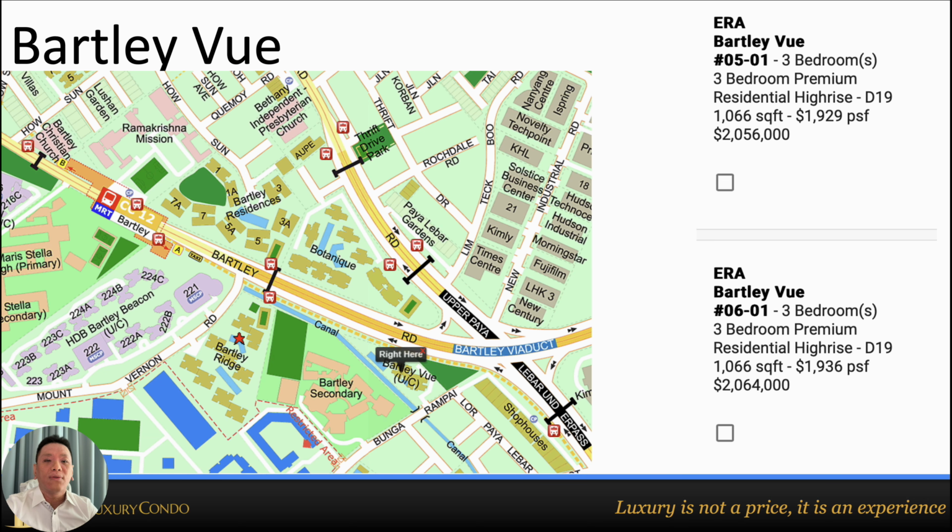So if we look at this over here, you can see that Bartley Vue is 3 minutes walk to the MRT station. And if we look at what is remaining in the 3-bedroom, you'll see that the price is close to 2 million, and the PSF is definitely below 1,200 per square foot, which is in the low 1,900s.